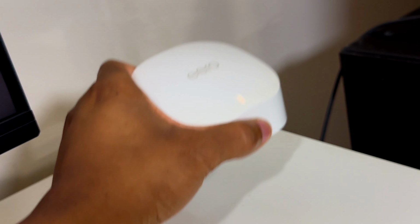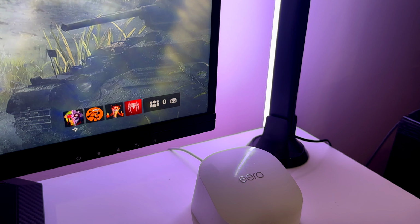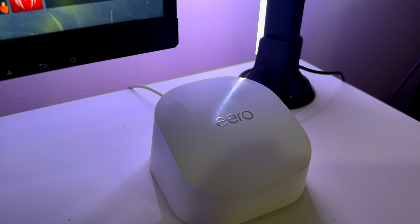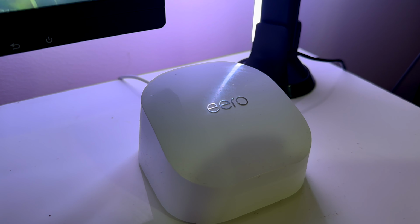Now, obviously, I need good internet because we're playing all these games and we need decent internet speeds. So I did hook up an Eero 6 router. It's Wi-Fi 6, I don't think it's Wi-Fi 6E, I think it's just regular Wi-Fi 6, and I have that sitting right there on the desk to get relatively good internet speed. It would be better if I could do a LAN connection, but I have literally no LAN ports in my bedroom, so this is going to be the best one.